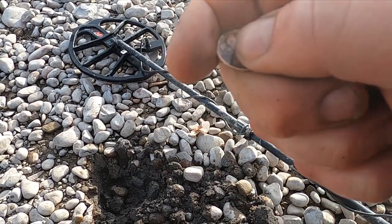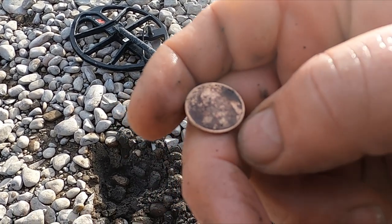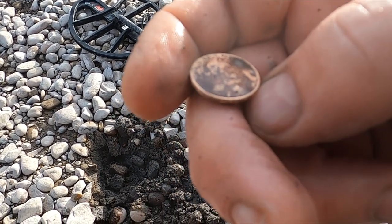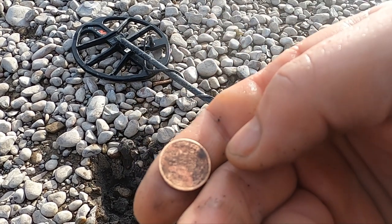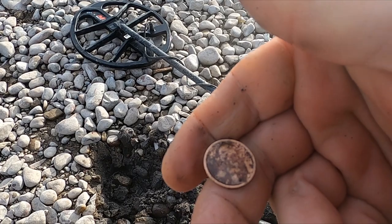It happens quite a bit in Montana. I don't know if our dirt's just different, but it's like a 1917. Look at that. Things all kinds of bright still.